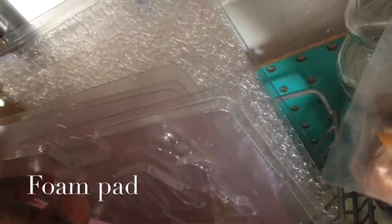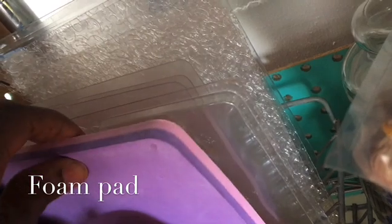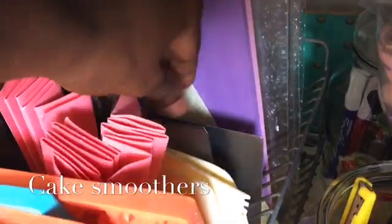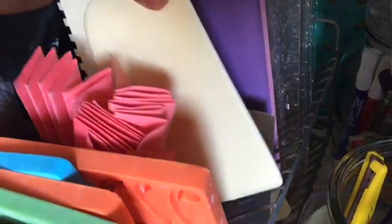This is an item I use very regularly. It's called a foam pad. It has a nice soft texture and a non-stick surface, which is great for making flowers and other cake decorations. Then I have some cake smoothers. Some have a straight edge and some have different patterns. These are used when applying frosting to cakes.